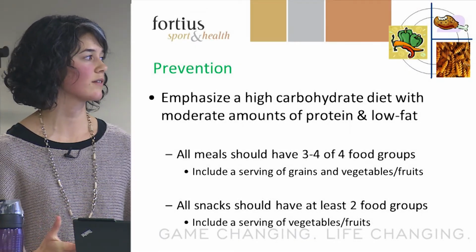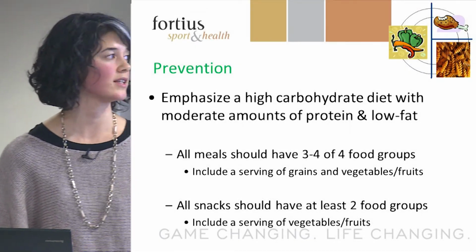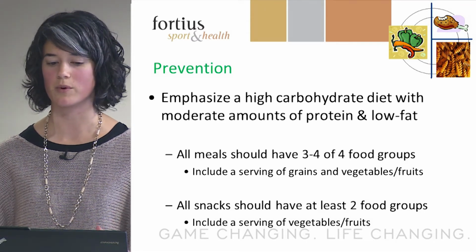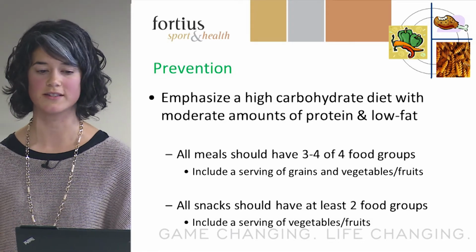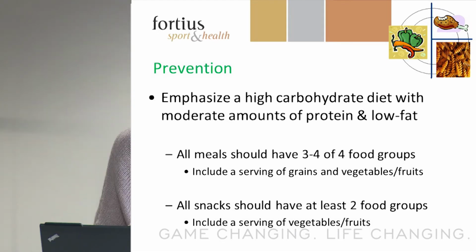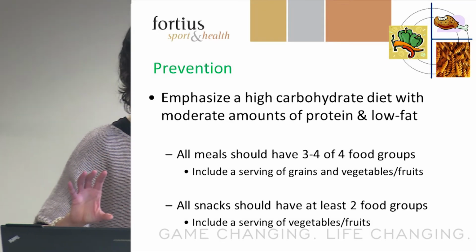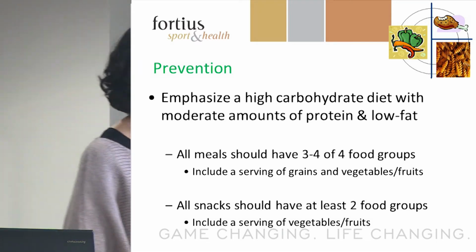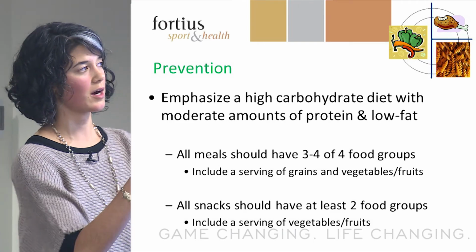Okay, so just going through this, some more general rules. Basically try to emphasize a high carbohydrate diet with moderate amounts of protein and low to moderate amounts of fat. So what I like to say to people that's a little bit more real on a day-to-day basis is when you're looking at your plate, for all your 3 meals, have half of your plate represented by vegetables or fruit, a quarter with protein, and then a quarter with whole grains. And this might shift a little if it's a high-performance athlete. So the grains and vegetables or fruits are equal, and then it's about a third of the plate protein.